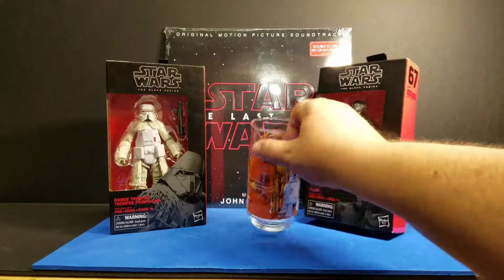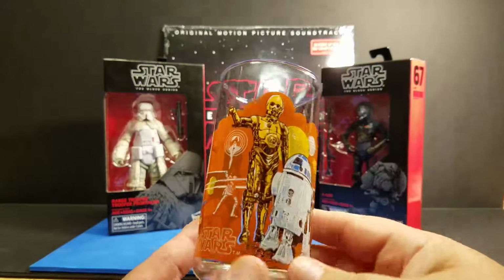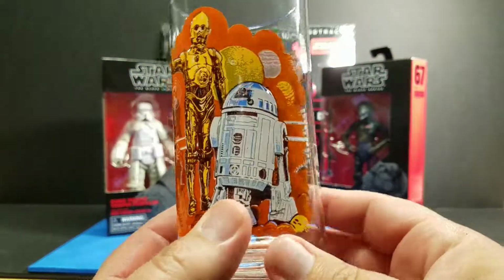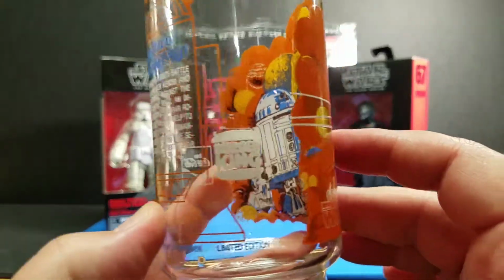Then we picked up this vintage Star Wars glass from the South Louisville Antique and Toy Mall. This is really cool. I actually remember these. These were made by Burger King. You can see the Burger King logo there.